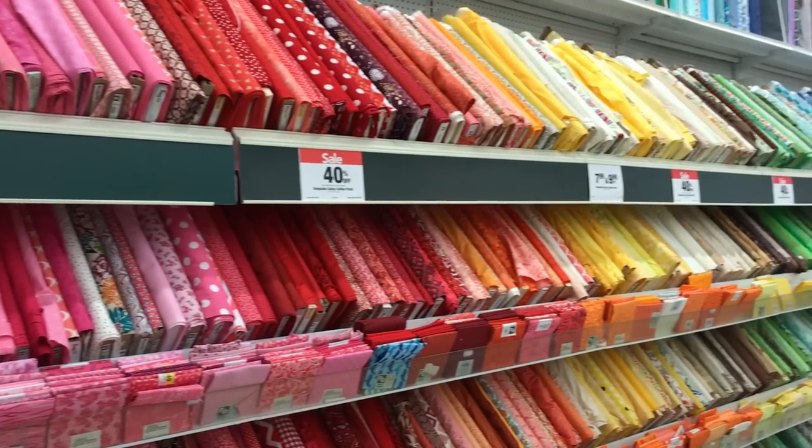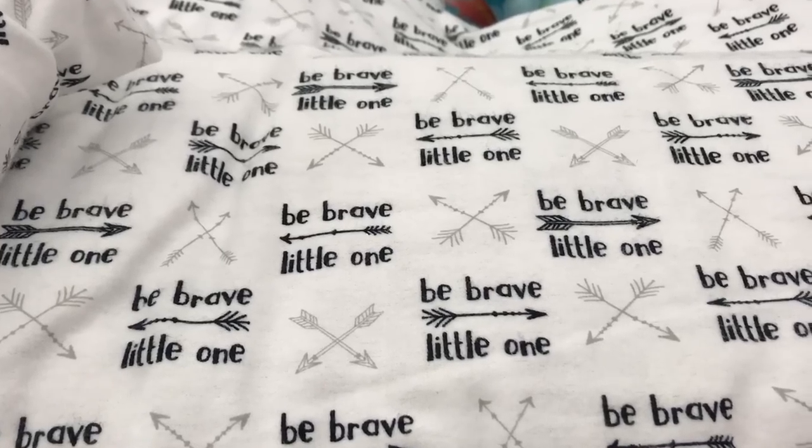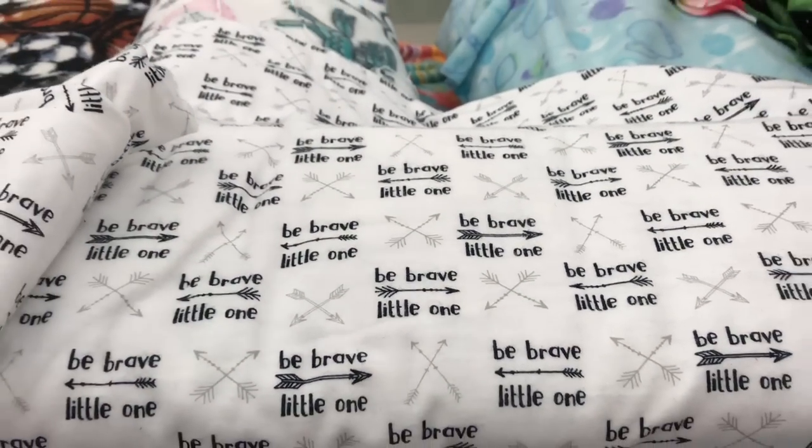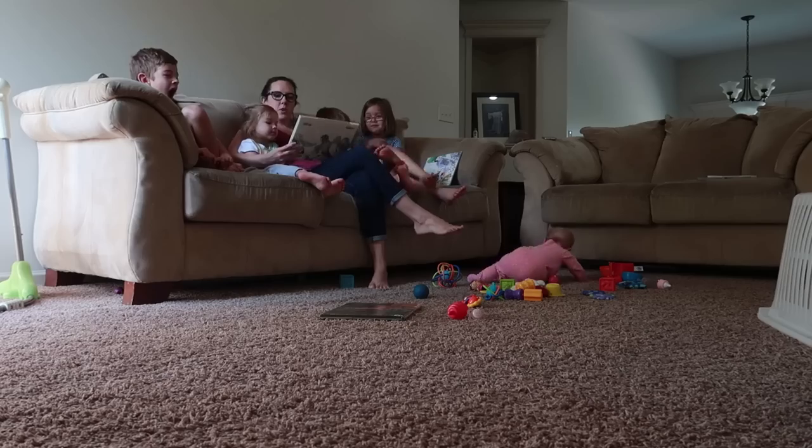So the doctor's office is really close to the fabric store. I don't even like to sew, and I think I could be a fabric hoarder. This is beautiful. I just love it. It's so bright and colorful. I love this fabric right here. It's a flannel. It's so soft. I think that would make a great gender-neutral little baby blanket.